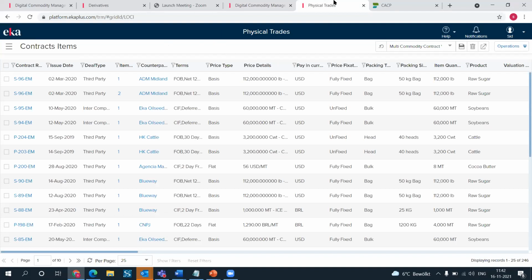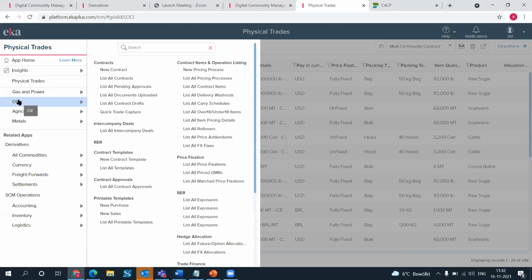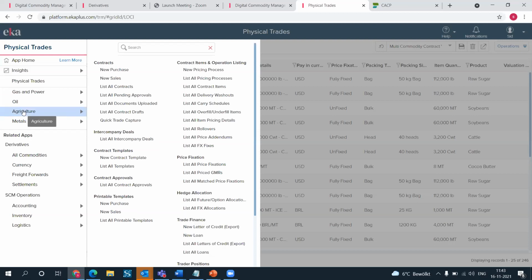I'm actually here as part of the physical trade cycle, which is allowing you to source any commodity from a certain supplier. And this is a company's view, right? The company which is trying to procure a material. They could be procuring any kind of commodity, an agri commodity, metals, rubber, any raw material that they want to procure. They can go through the entire contract life cycle, and they can then collaborate with the supplier, right?